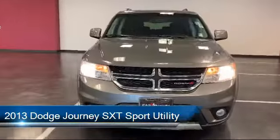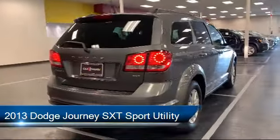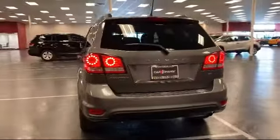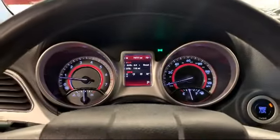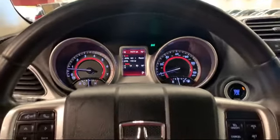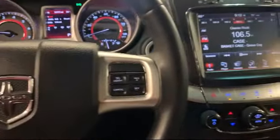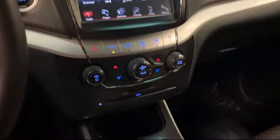Here's a look at another one of our great vehicles from our inventory. It comes equipped with Sirius XM satellite radio, air conditioning with 3-zone temp control, keyless entry, roof rack, alloy wheels, steering wheel controls, heated door mirrors, rear air conditioning with heater, a leather wrapped steering wheel, and has less than 75,000 miles on the odometer.